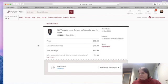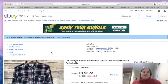This was on that same pallet. This Andrew Marc men's puffer jacket sold for $90. Again, my average cost there was $6, which left me, after fees and cost of goods, with $66 profit on that item. Okay, on to eBay.